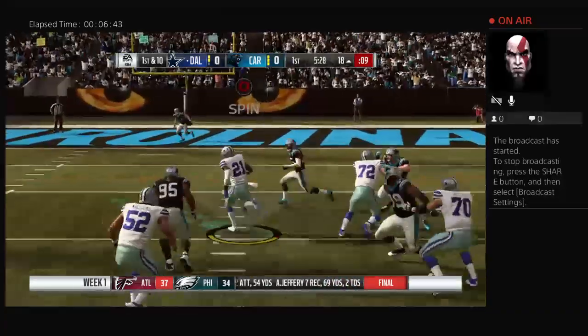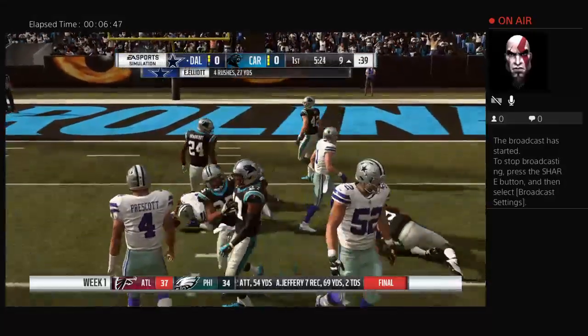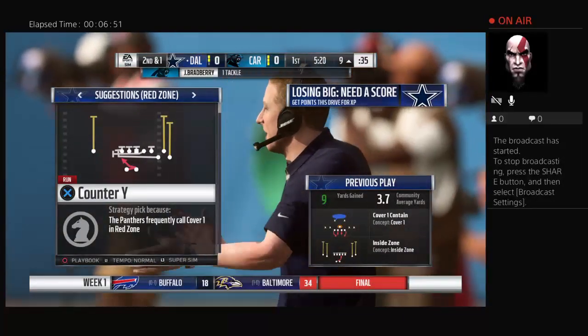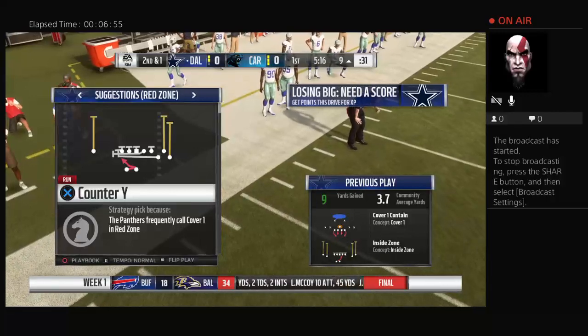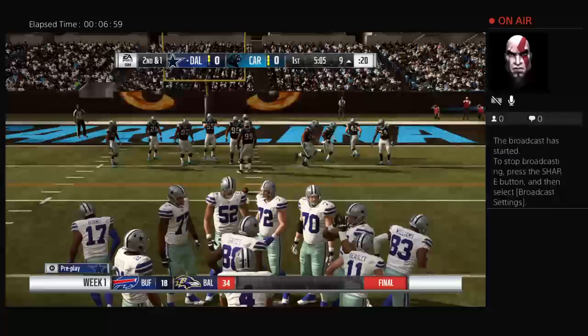They keep on the ground with Elliott. And a nice little quick spin move before he's dropped. And a pretty good gain. Give him 9 on the carry that time, and they're set up with a 2nd and 1. The impressive opening drive continues, and just space being created by those guys up front.